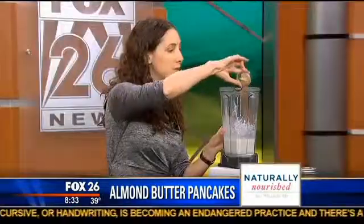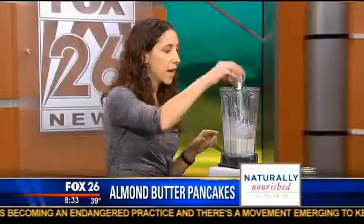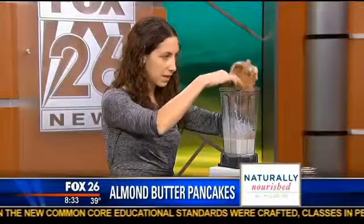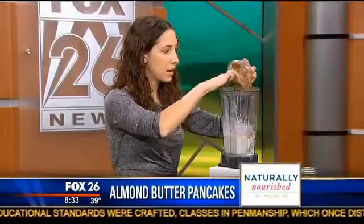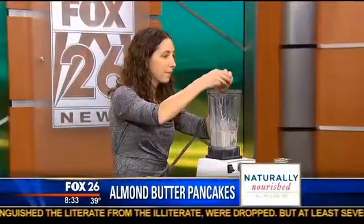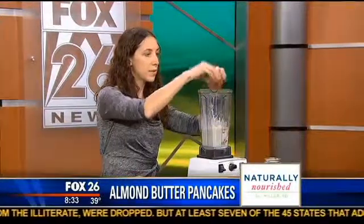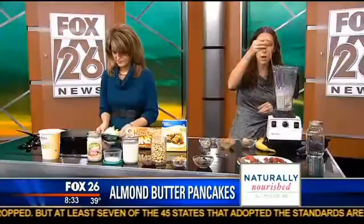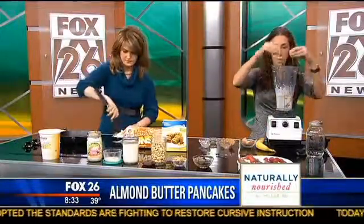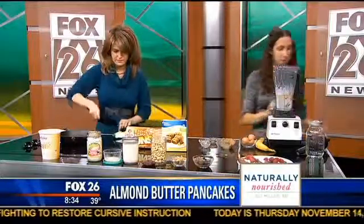I'm going to toss in a teaspoon of cinnamon, half a teaspoon, I'm sorry, of baking powder, some vanilla extract, my half cup of almond butter, and 2 eggs, and blend that up. And then on the pan, if you wouldn't mind applying some of the grass-fed butter, I have the pan heated. All of these, even the eggs, we're using whole eggs with the yolk. That's where all of those essential fats and nutrients we need for brain development are. So I'll crack my eggs in here and whip this up.